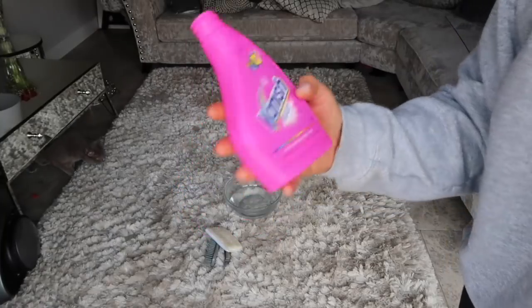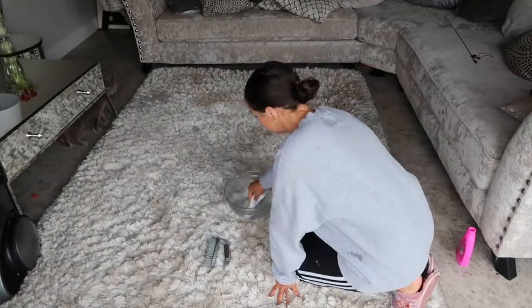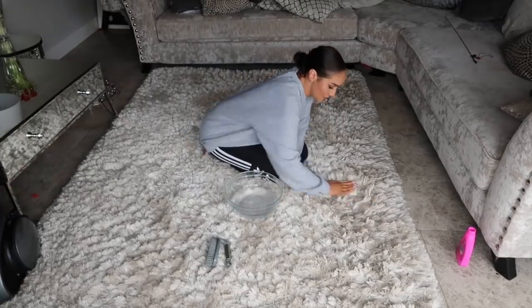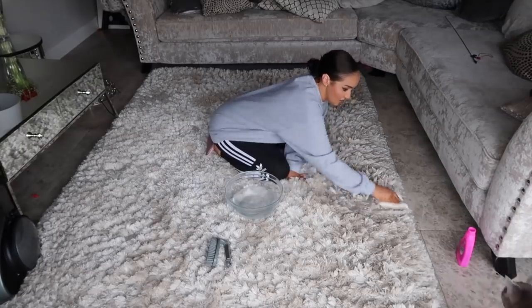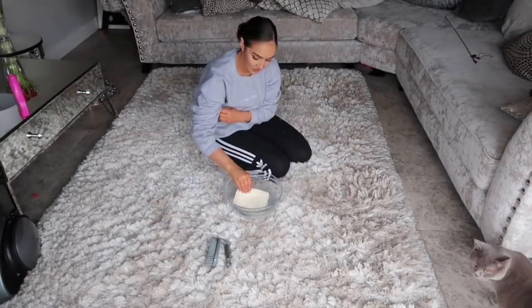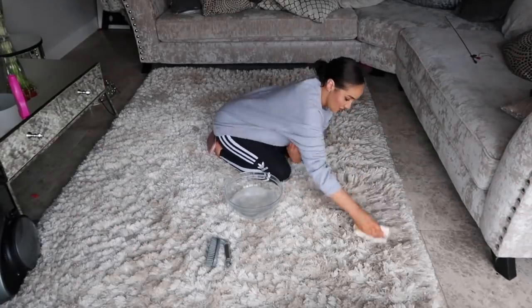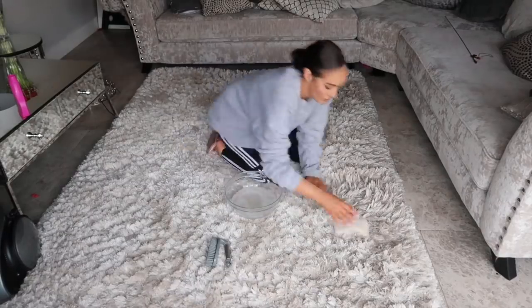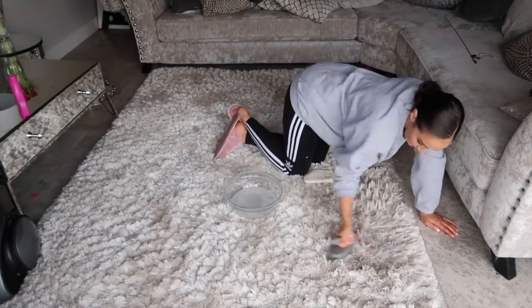Okay, next up we are grabbing some Vanish Stain Remover. So this is actually a spray version, but I am just diluting this with hot water and it works really well to clean carpets. So I'm taking a white sponge, or you can take a white cloth. I didn't have a white clean cloth to hand. I like to take a white one just because I don't want any colour transfer, potentially from the sponge or cloth. And also, using a white one really allows you to see how much dirt you're getting up when you're cleaning. So yeah, that's why I like to use white.